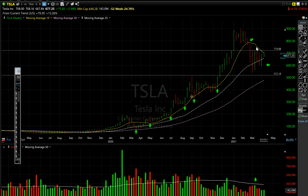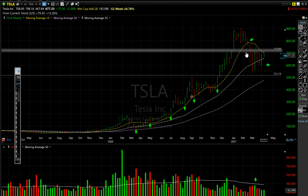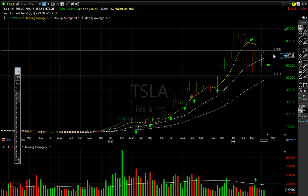But if you look at the stock, it's still running into resistance around this 10-week moving average. It tried to breach it this week, but it fizzled out. For the whole week, it's added only $15, or a 2% gain. So this stock is still running into resistance at this price level, so it might go sideways for the next couple of weeks, and hopefully it breaks out.